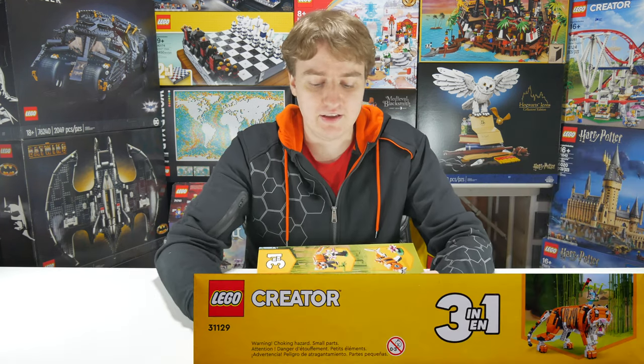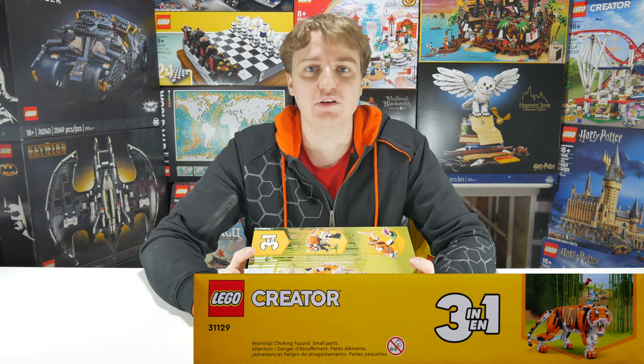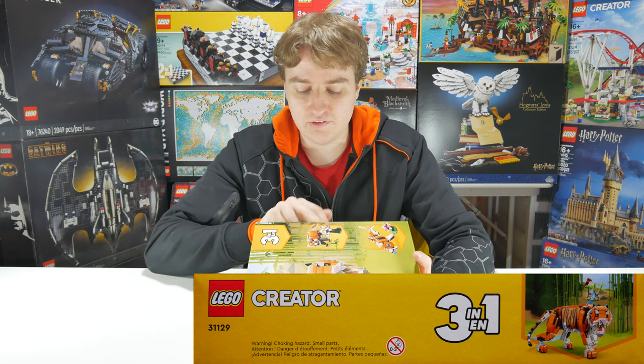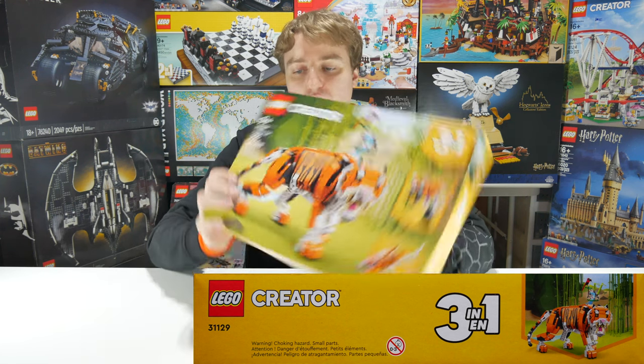One side of the set has the creator name beside the LEGO logo. It also has the warning that due to small parts, there is a potential choking hazard if children 0 to 3 consume them, so you gotta watch out for that. And there is the name 3-in-1 beside that, and the same picture that is on the front is on the side, on the right.